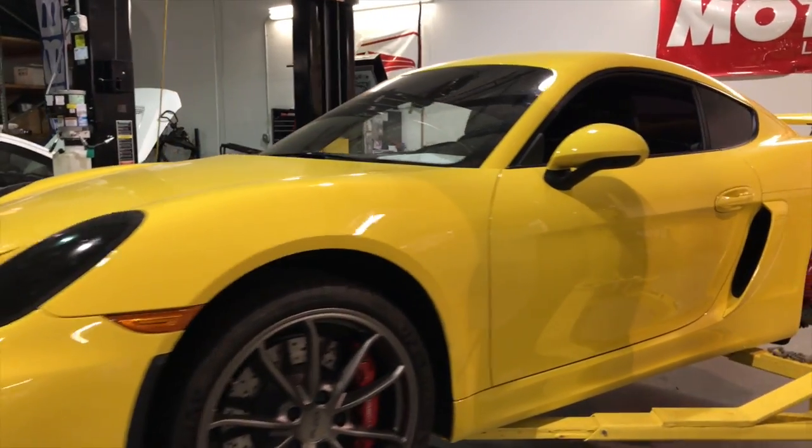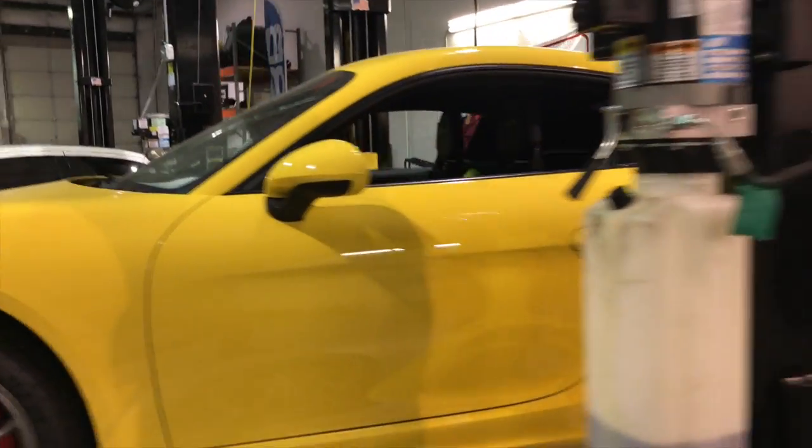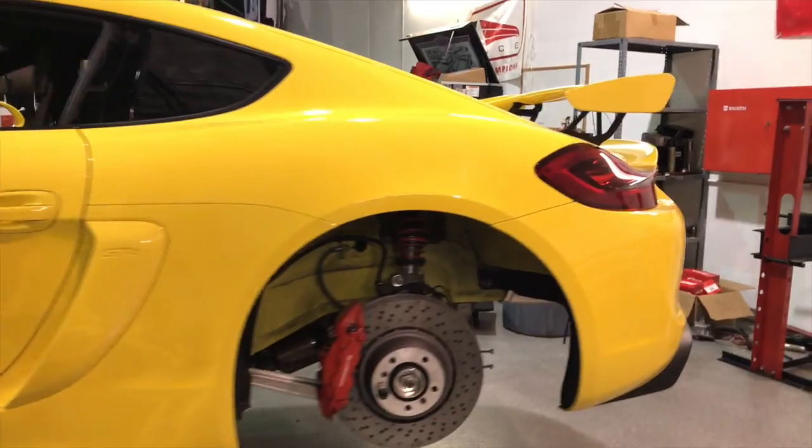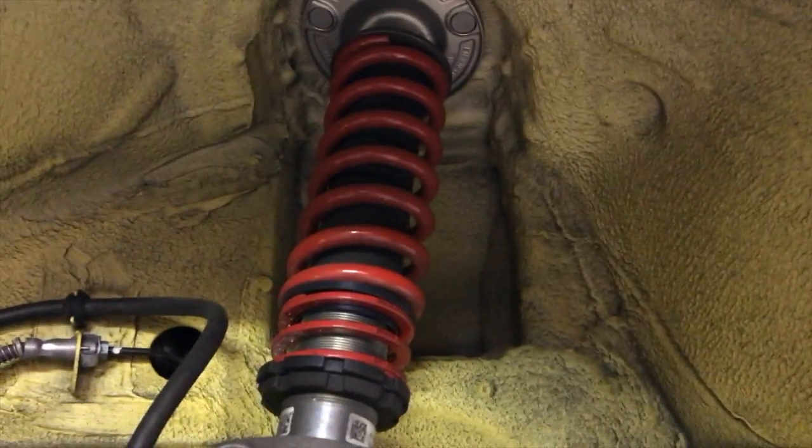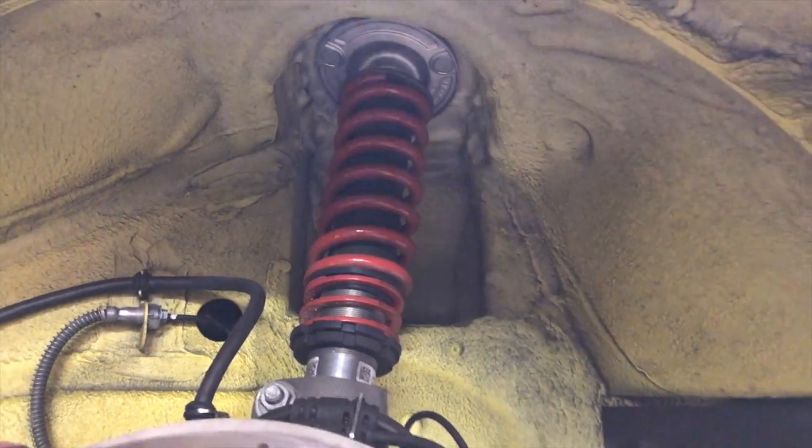There's this guy. Not sure what's being done to it. I would assume an exhaust, because it's not the loudest car. The brakes are still the Porsche brakes. Looks like maybe some suspension work. I always thought this car had a pretty good suspension, so that kind of surprises me.